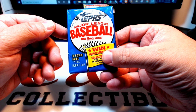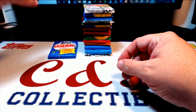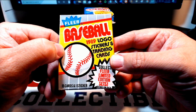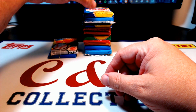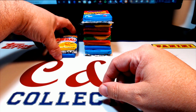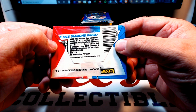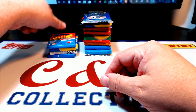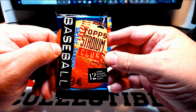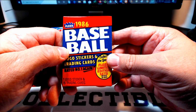This is, what is that, 86? 83 Topps. Nice pack there, man. Wow. That could have, 83, I mean, that's Sandberg and Wade Boggs. That's a good year for rookies. 89 Fleer, that's got the Ripken, obviously. 86 Topps, that's, well, 86, I don't know. This looks like 89 Donruss. It's either 89 or 88. I think that's 89. 91 Fleer Ultra. 94 Topps Stadium Club Series 1. 89 Topps. 86 Fleer. Love the design of 86 Fleer. It's one of my favorites.